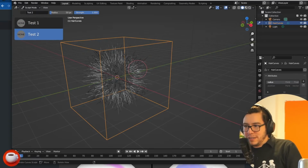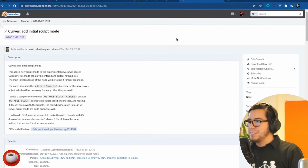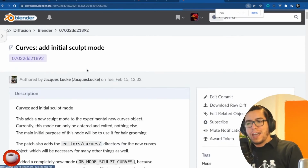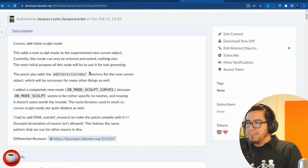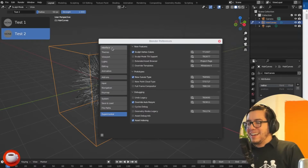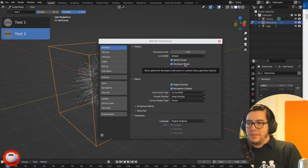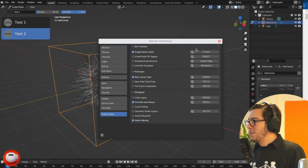So there is sculpt mode in the new hair curves object, but it doesn't have anything yet. It's a placeholder, but it is incredibly exciting to see that this is happening, and by no other than Jack Look, so you know that it's in good hands. It's amazing. So yeah, it doesn't do anything yet. It was just adding a new sculpt mode, and the developers might not be super happy that I'm showing this, but it's just to show the excitement. In the new hair curve object, it's enabled once you have developer extras and experimental and then new curves type.